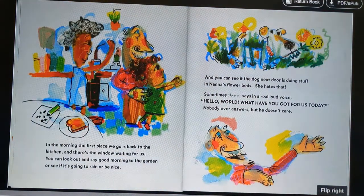In the morning, the first place we go is back to the kitchen, and there's the window waiting for us. You can look out and say good morning to the garden or see if it's going to rain or be nice. And you can see if the dog next door is doing stuff in Nana's flower beds. Oh, she hates that. Sometimes Poppy says in a real loud voice, "Hello, world, what have you got for us today?" Nobody ever answers, but he doesn't care.